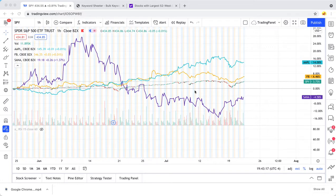So if you're looking at different stocks to potentially buy, then you want to use a comparison tool. Like on this chart here, it shows Apple, Facebook, and Santa, which is a more obscure company, I think, but I had to find one that was underperforming the market.